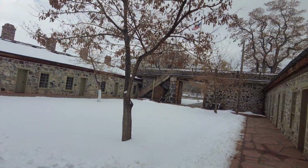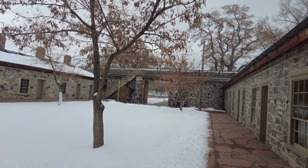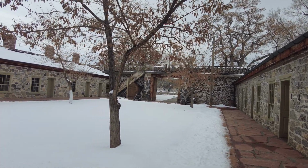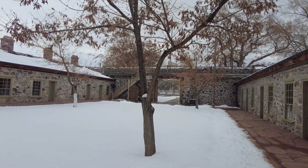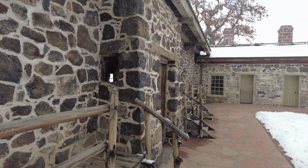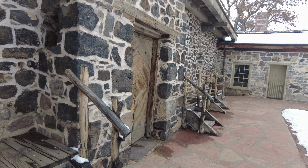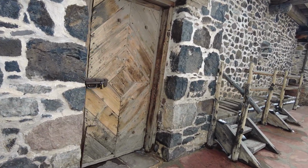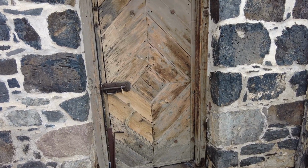So you could see how those big doors were closed, and initially this was conceived because they were worried about certain groups coming and maybe attacking. And that's why you have certain things like this where you could peek through and defend the fort if necessary. And this door in the back is also original.